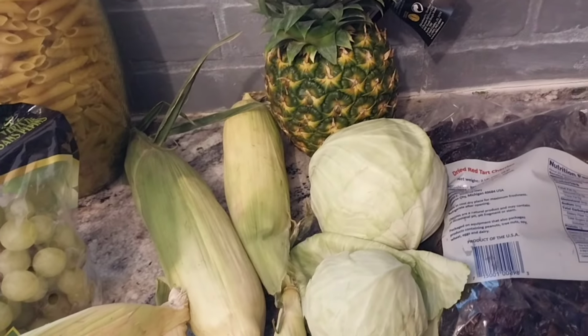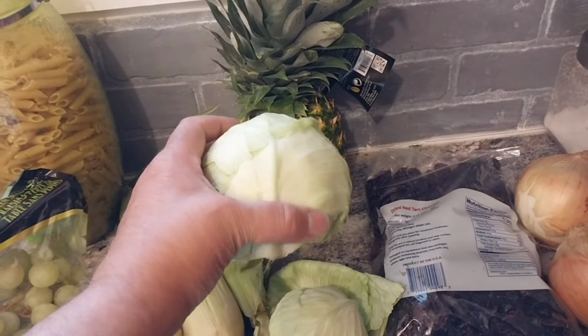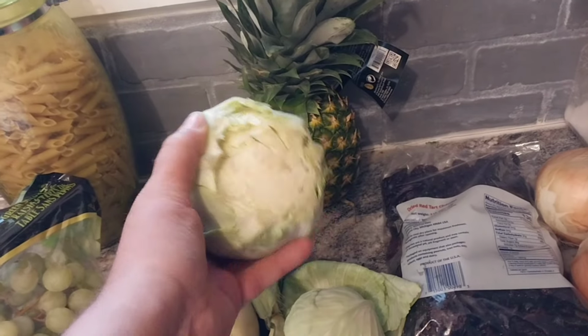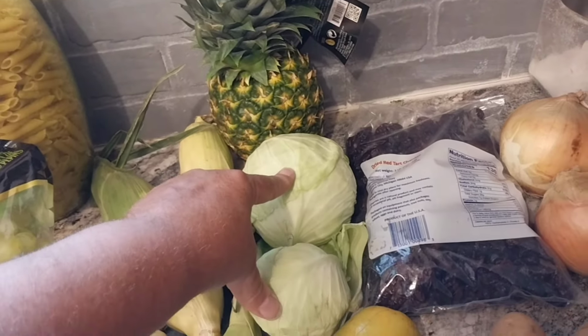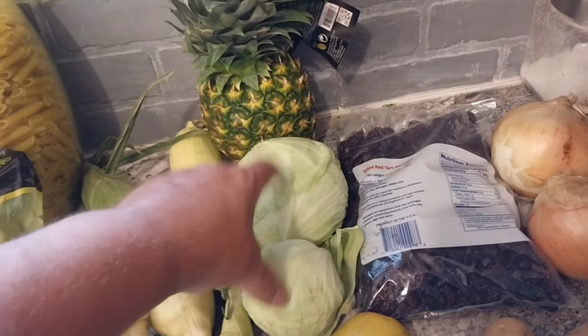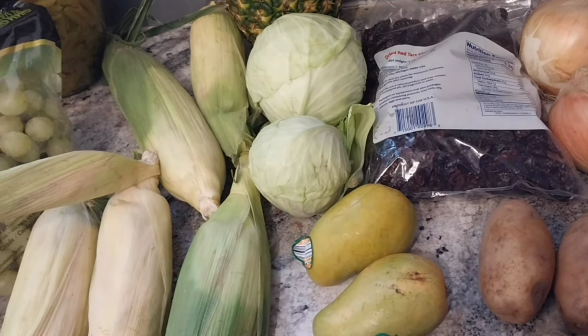And check this out. We got some mini cabbages. Oh, I know just what to do with this. I have a mini crock pot, and I'm going to put these in it and make just enough for me. Some boiled cabbage overnight with a little bacon. Oh, yeah. And with that smoky flavor.